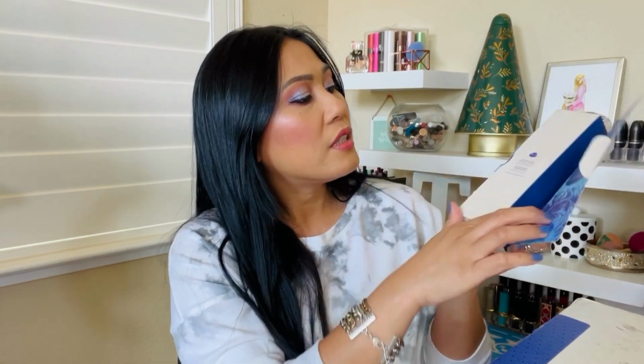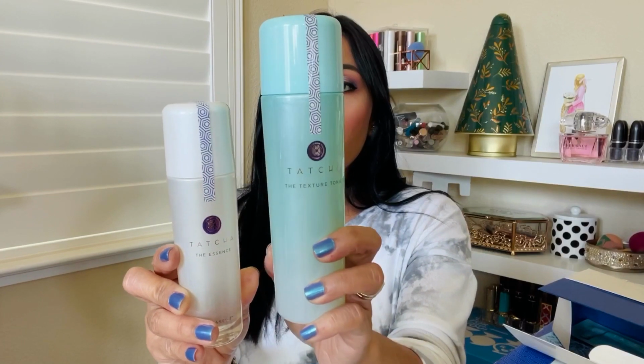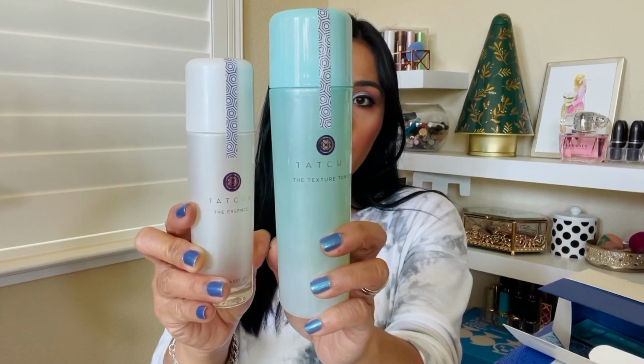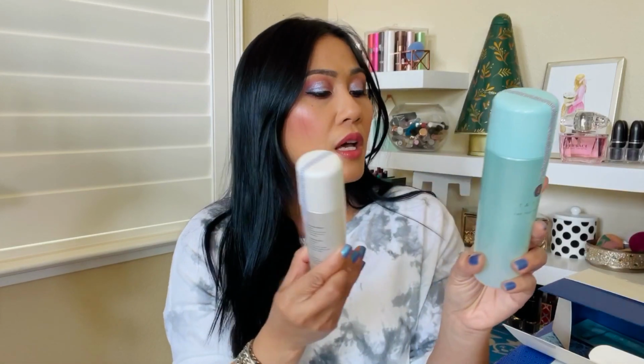It opens the same way, just like that. And here it is, guys. This texture tonic is so new that they don't even have a sample size product yet, but they will come out with it soon. Again, glass. Let's compare the full size bottle to a sample size bottle. This is what they look like. This is 75 ml. This is 150 ml.